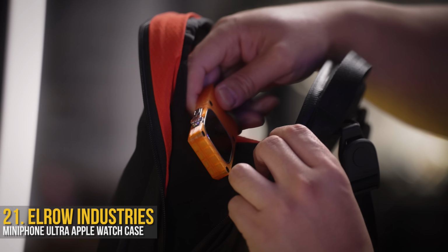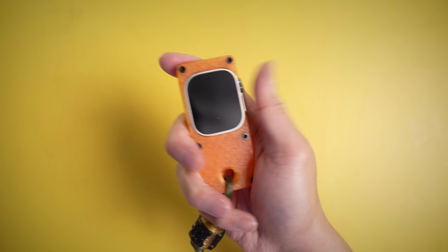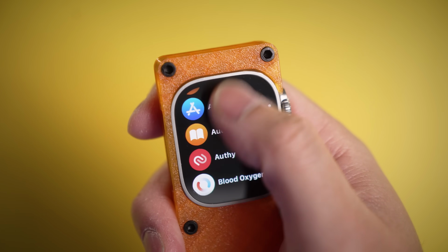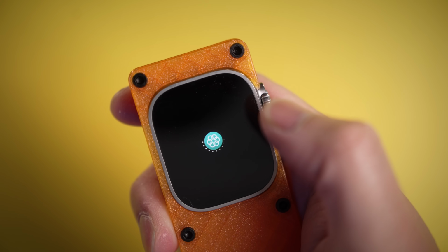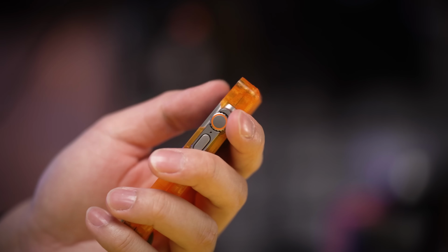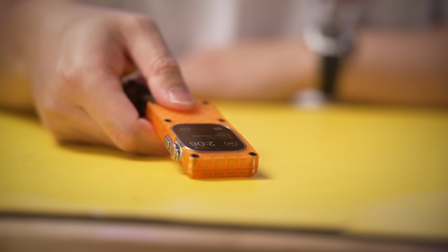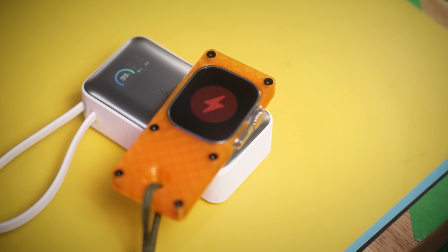Now this is a first that I've seen. From Elrow Industries, a 3D printed Apple Watch case that converts your watch into a tiny handheld phone, as it's got everything your iPhone can do. It can make calls, send texts, and even play music. So if you're looking to chill out and not doom scroll every chance that you get, you could technically just carry this around. And the case gives you an ergonomic handle while also looking pretty sleek too. The shell is screwed into place so it isn't falling out on its own, plus you can still charge the watch with the access around back.